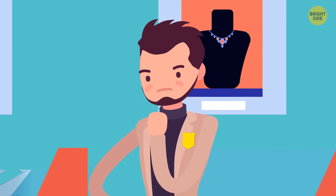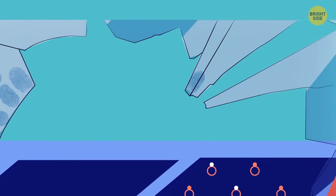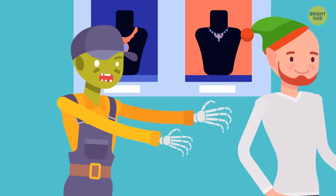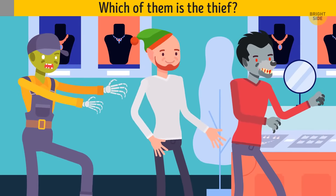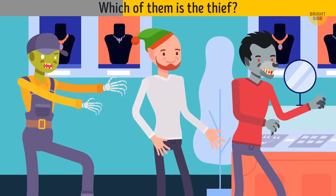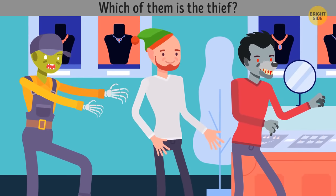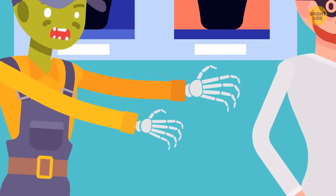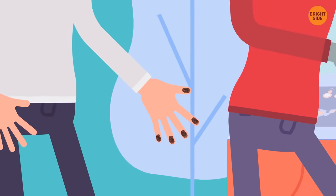You arrive at the store. On a broken display case where the jewelry used to be, you notice fingerprints. There are three suspects: a werewolf, an elf, and a zombie. Which of them is the thief? The elf. The zombie has skeleton hands, and the werewolf has hairy paws. Only the elf could leave human-like fingerprints.